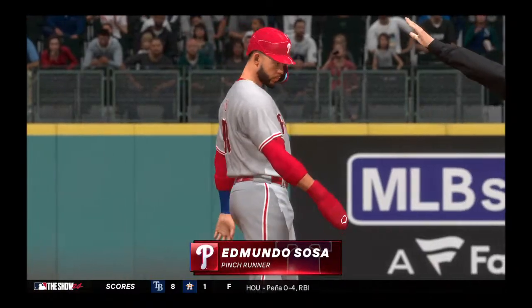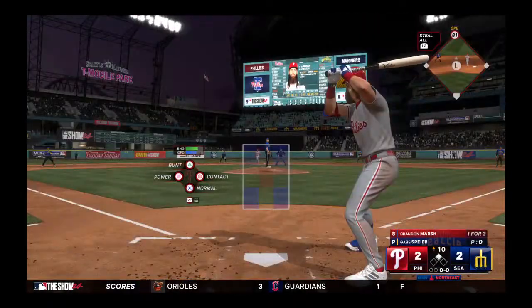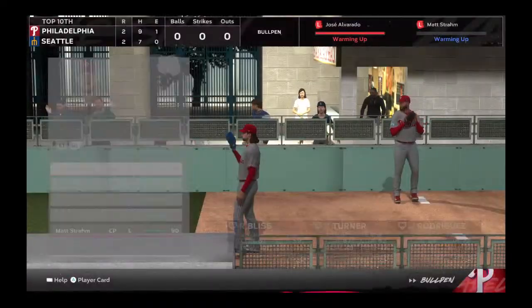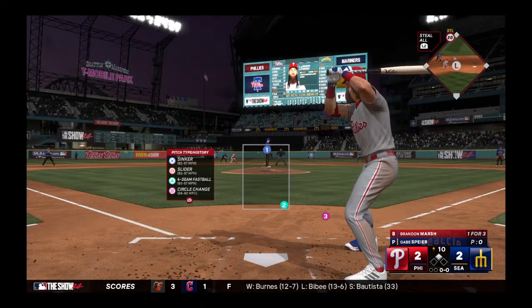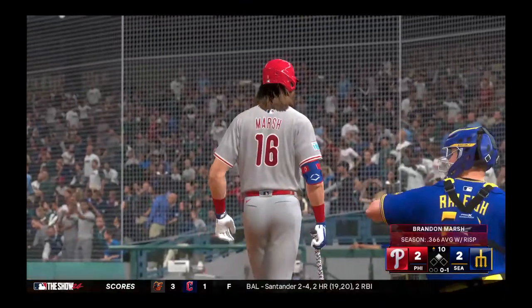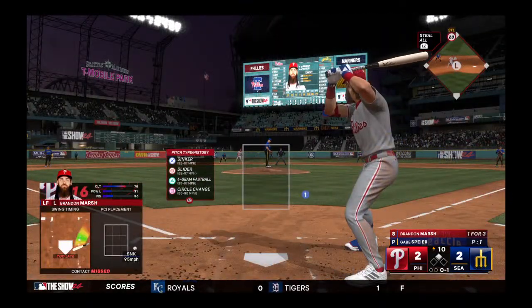Now a move being made at second base. And here's the pinch runner, Edmundo Sosa. Here's the left fielder, Brandon Marsh. And a pitch. Swings and misses. 1-1. You tie a guy up like that, you're feeling like you are in command.